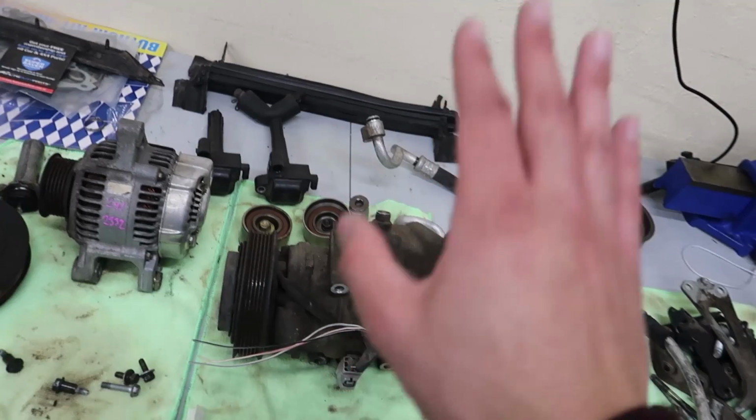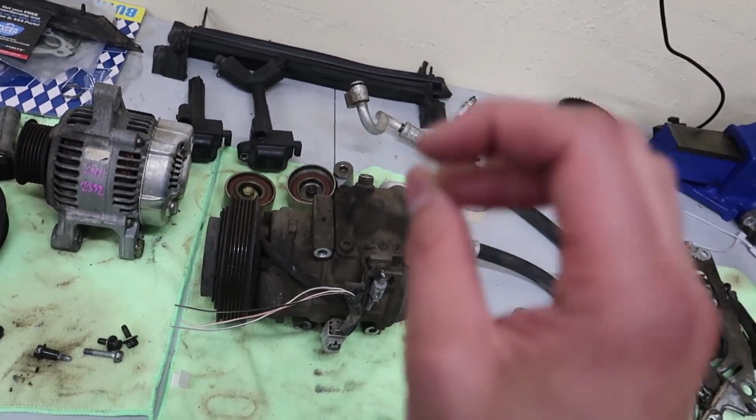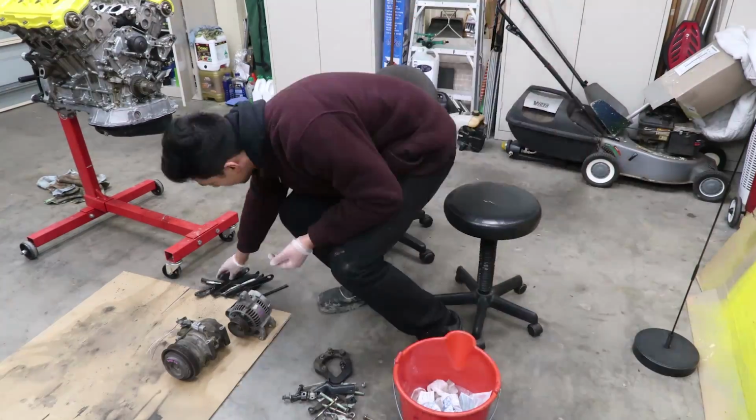The first thing we're gonna do is douse this in brake cleaner. We're gonna try to clean it up as much as we possibly can, make it look brand new again. Gonna clean some of these brackets up as well, some of the bolts maybe if I can be bothered.